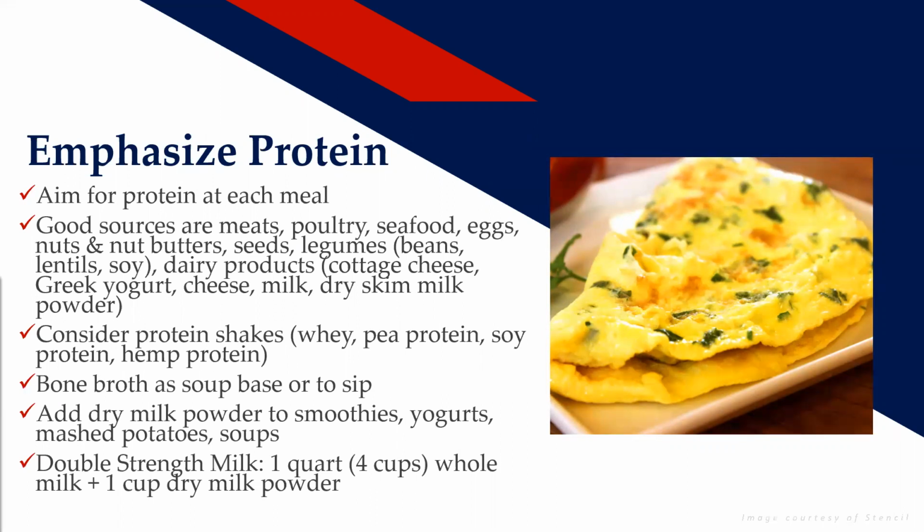And you can also consider protein shakes. You can either make your own or there are a lot of options out there. And I would say always double check with your team, ask to meet with a dietitian. They can give you better recommendations for exactly what would work best for you. But some common ones that have more complete proteins, the whey, pea protein, soy protein, or hemp protein.